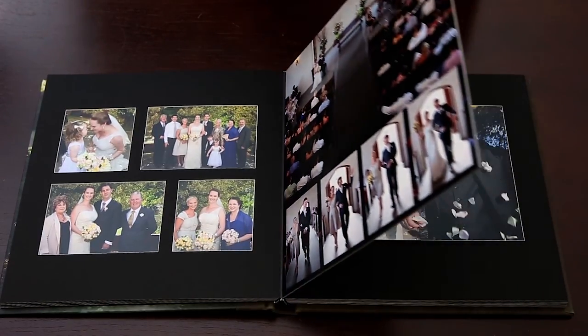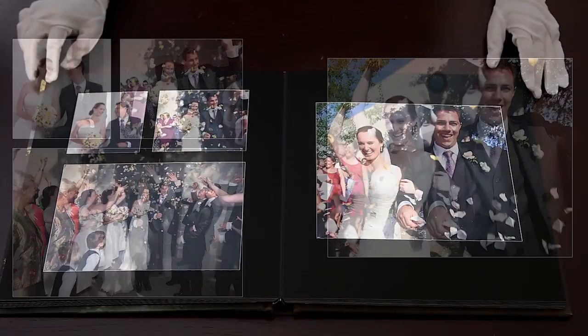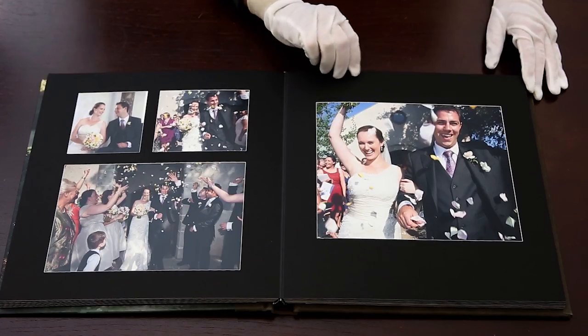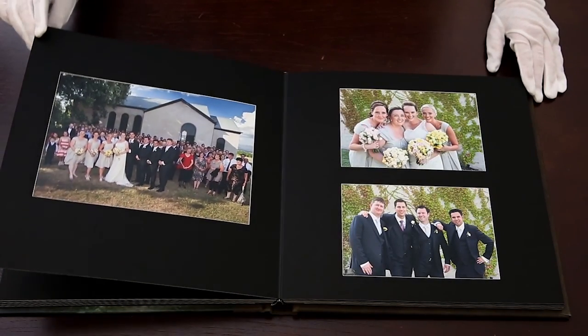I always show an album design to my clients before anything goes to print, before any leather gets cut, before any binding happens. I'm waiting for the go-ahead from the client. You've got to look at it. I want to like your album, but you need to love your album.